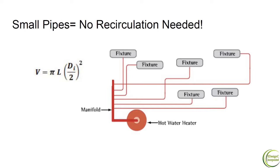And as you can see here, I don't think I need to explain the area of a circle to folks, but in case you want a refresher, the diameter really is a significant portion. And so just going down from a 1/2 inch to 3/8 inch is a very significant amount of water that you are saving within the pipe that you don't have to flush out in order to get hot water at your fixture.